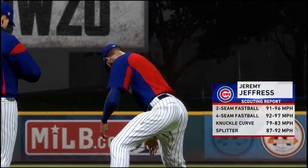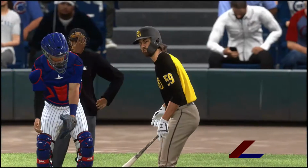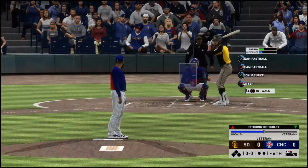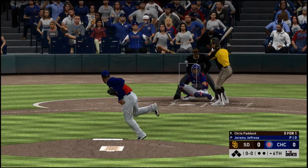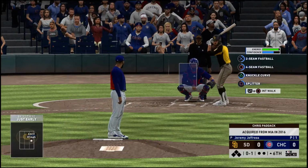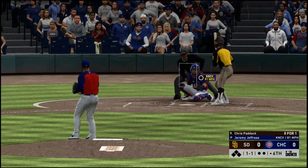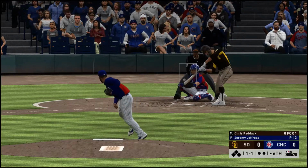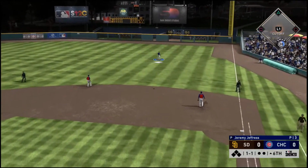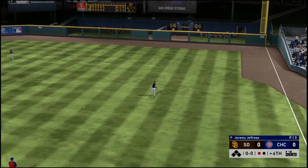Jeremy Jeffress will come on and get some work as he makes his second appearance so far this spring. Up next, it'll be the pitcher for the Padres, Chris Paddock, as he'll be the first to hit for the Friars in their half of the 6th inning. Ready with the 0-1. This one's flared off to the right side. Souza has to come in a few steps, but he has it for out number 1.